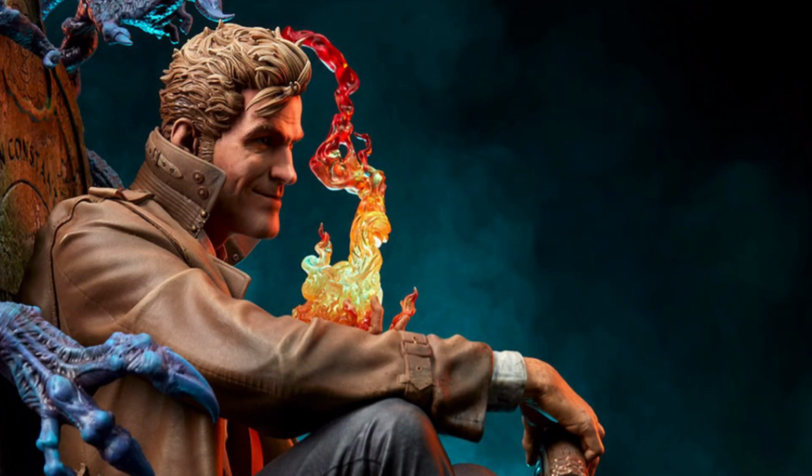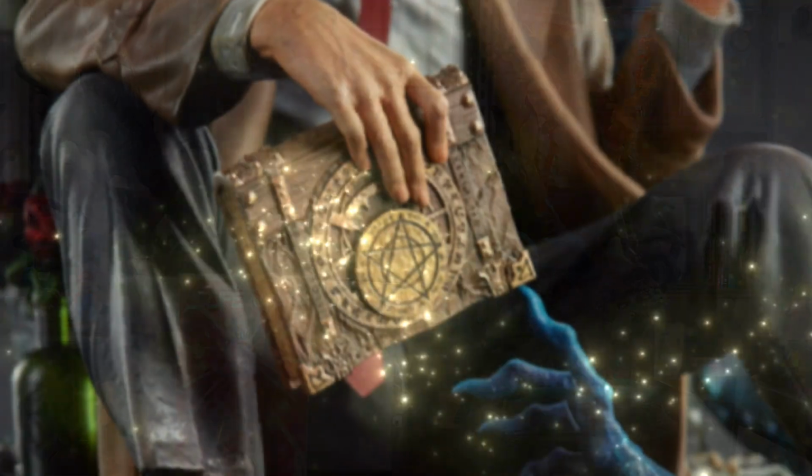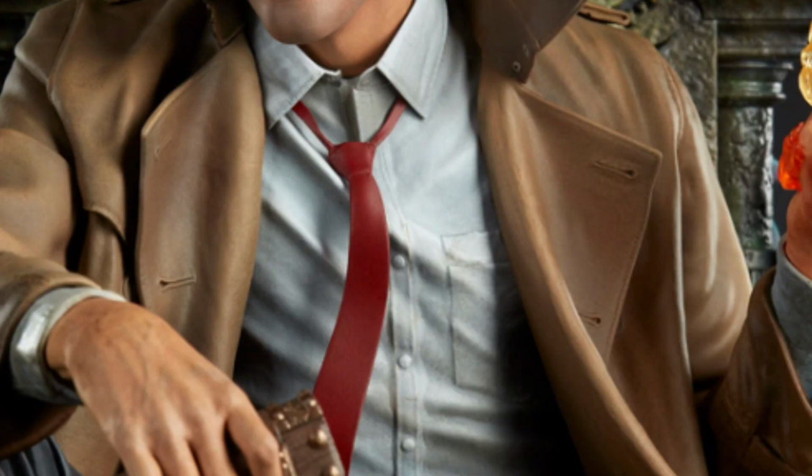I'm speechless. Looking closely at the pics, the sculpting is just amazing. I like the seam on the pants, the socks, seeing the leg, him holding the spell book, the tie. It just looks really cool.